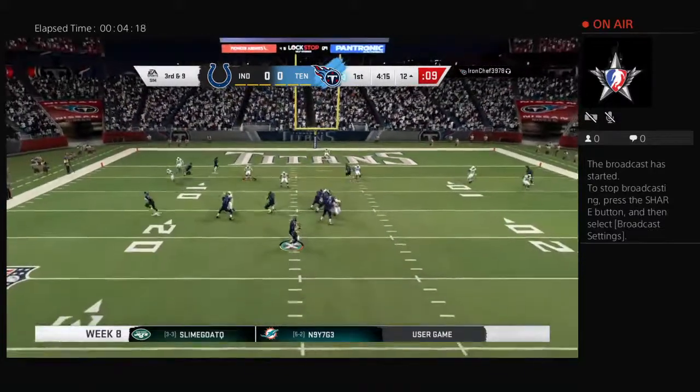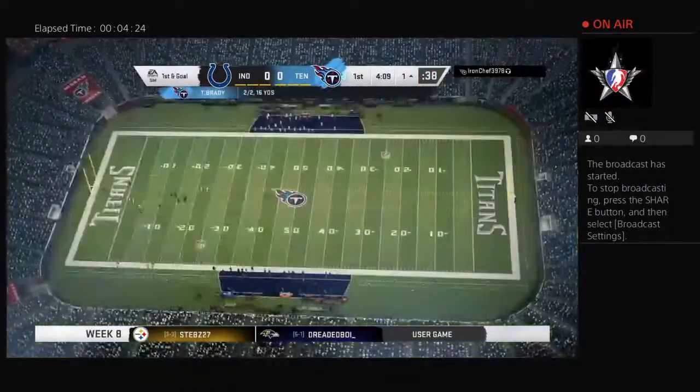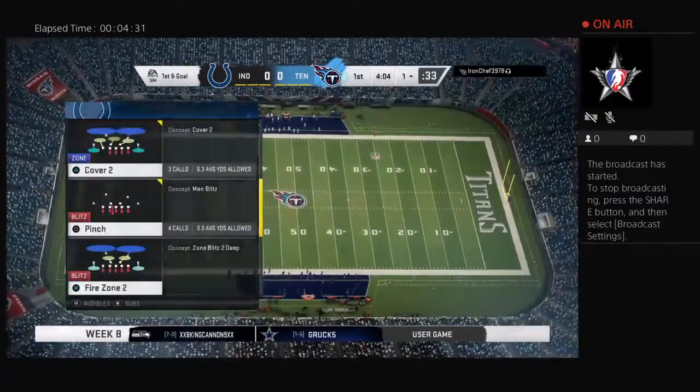Throwing is Brady on 3rd down. And it's caught. And he'll be taken down, but he does have first down yardage. They're able to convert on 3rd down, and that sets up a 1st and goal.